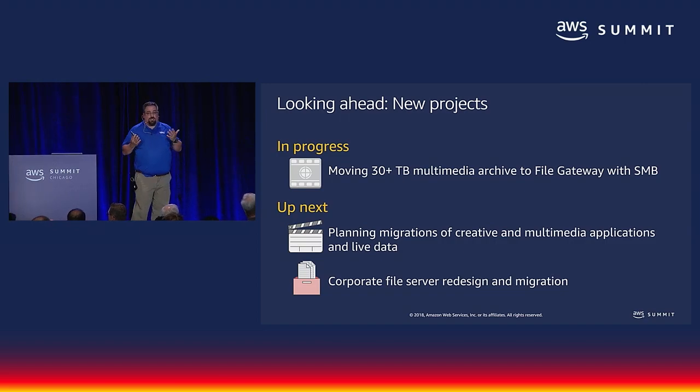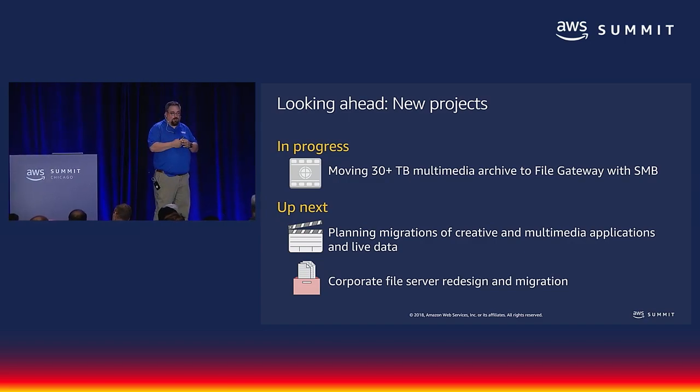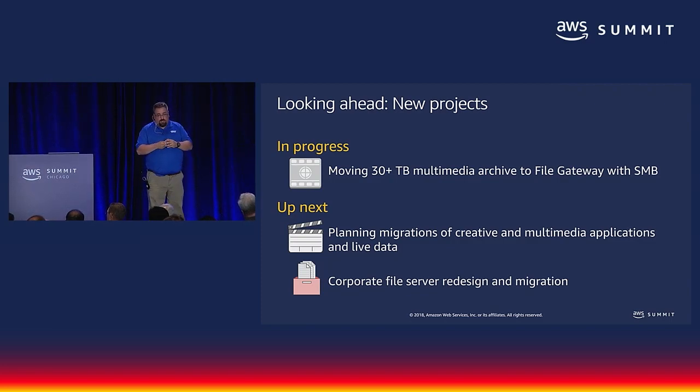We have 10 people that need to modify the archive in a single Active Directory group, and we have it readable to the entire company. So the security model fits exactly with the POSIX-based permissions that the SMB stack in the file gateway is going to give us. So we're in the process. User acceptance testing has gone fantastic, and we're in the process of figuring out the next steps to get that data all the way out into a file gateway.